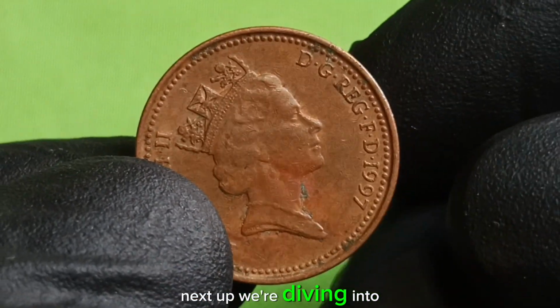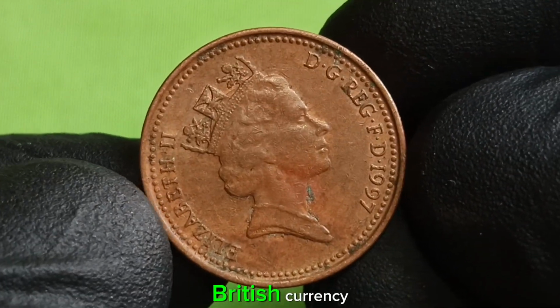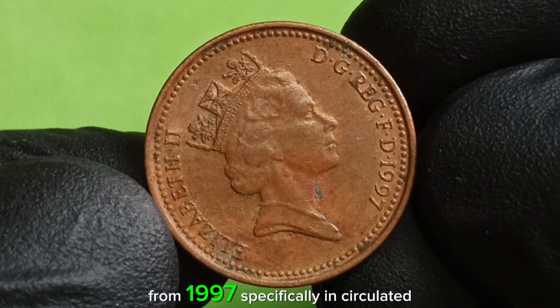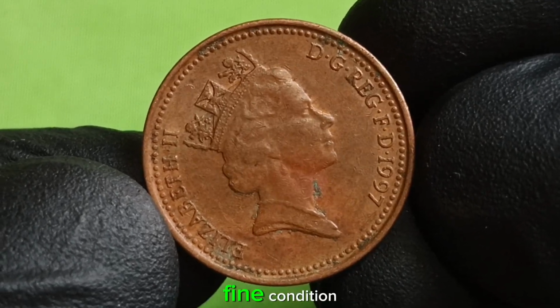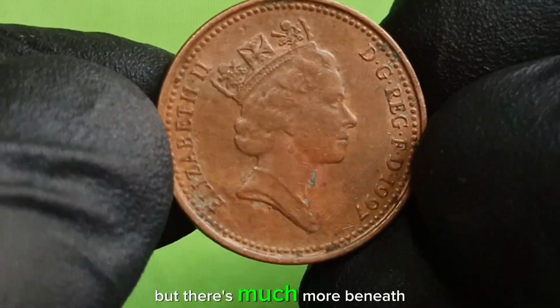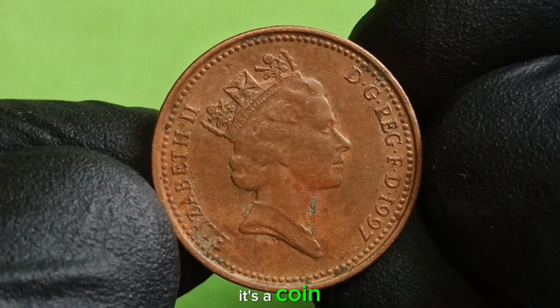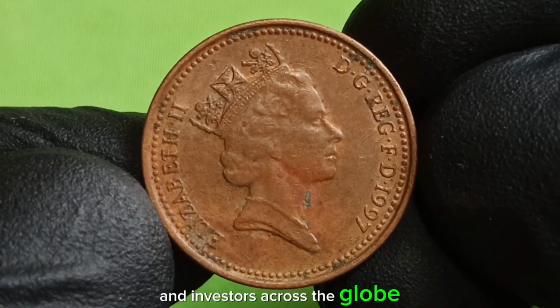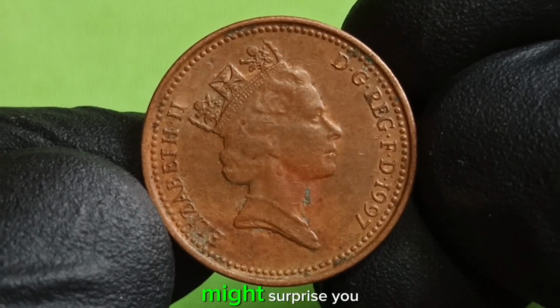Next up, we're diving into the fascinating world of rare British currency as we explore the United Kingdom one penny coin from 1997, specifically in circulated fine condition. This might look like an ordinary coin at first glance, but there's much more beneath the surface. It's a coin that's capturing the attention of serious collectors and investors across the globe, and its value in today's collector market might surprise you.